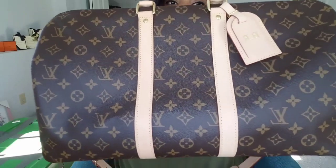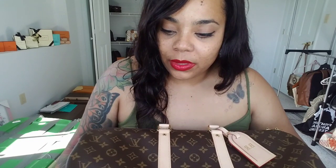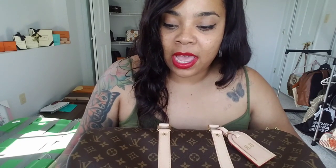So I have the Keepall 45, and this guy held a lot of stuff. I think I had a flattened Speedy 35 in here. I did have that. I had all my toiletries in there, so the 15, the 19, and the 26. I had my Trousse in here, the Trousse 25. I had the Nice Mini, the Nice Nano. I had my Félicie in here.